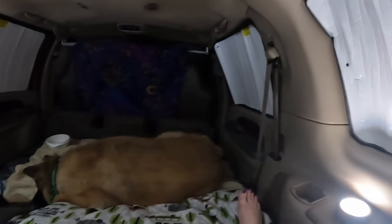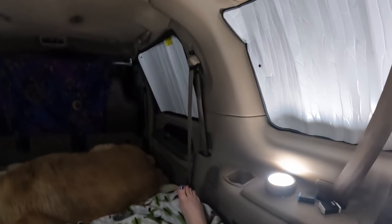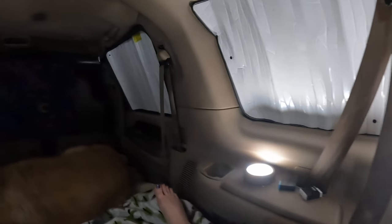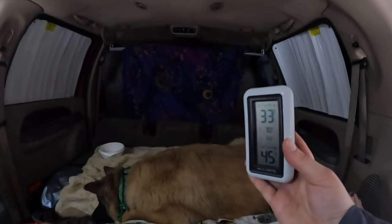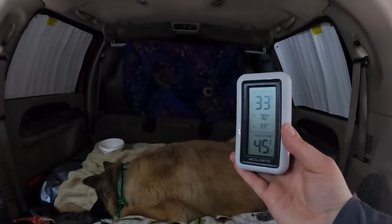and it's plenty higher than getting into the truck. But yeah, I got my little puck lights, a couple extra little GoPro batteries because they're terrible in the cold here. And let's see, did I do a temperature check yet? Can you guys see that? So it's saying 33 outside right now and 45 in here.